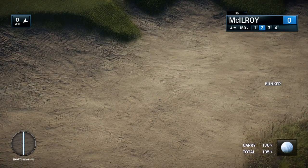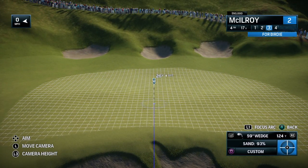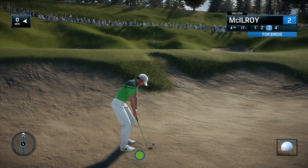Well, that's a little absurd, that, Rich. That shot wasn't that hard, but it's come up well short. Didn't appear committed through impact.